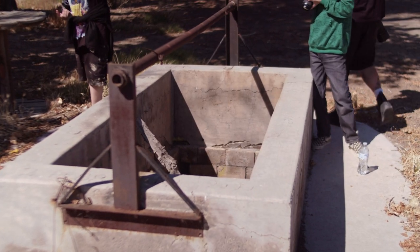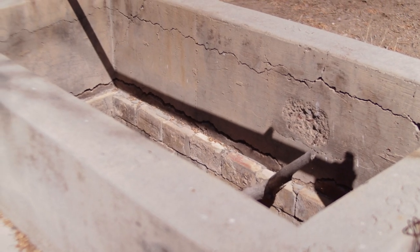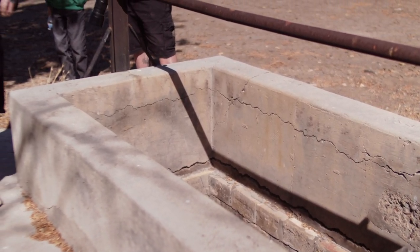There was also this old, I guess you could say, barbecue pit or rotisserie pit or something. It was kind of weird and cool at the same time. You know, why would that be there? Did they prep the food outside?